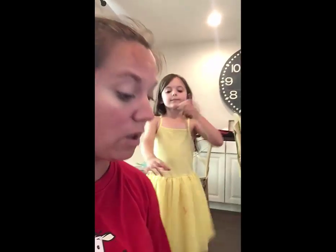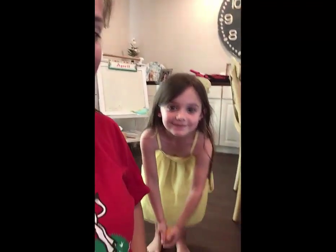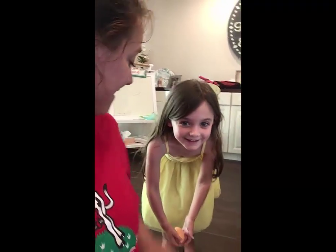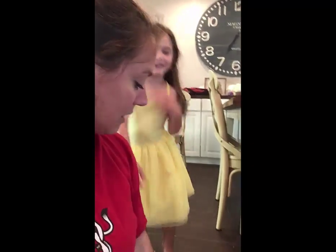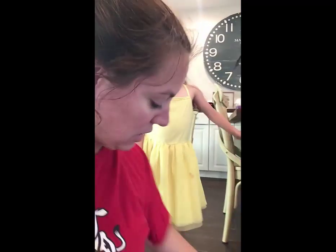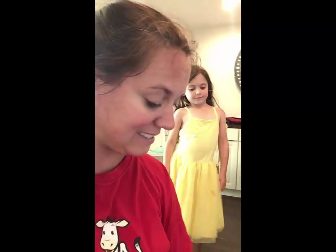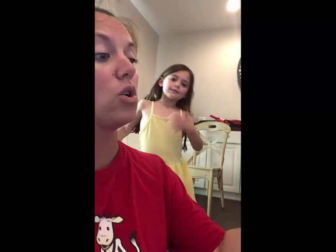All right, and then we have one more. This one I filled with all the change in my purse. Tell me if that one's heavier or lighter than the other 2. What do you think? Heavy. So, let's see, we've got our pom-poms, which is the lightest. We've got our popcorn, which is the next heaviest. And then we have the money, which is the most heavy.